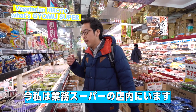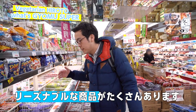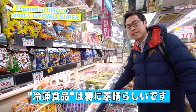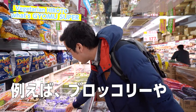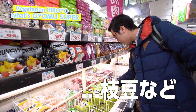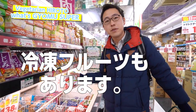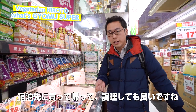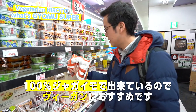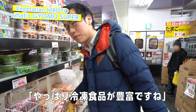Okay, so right now I'm already inside of Gyomu Super, and as I mentioned just before, they have a lot of reasonable products and amazing things. They have a bunch of kinds of frozen foods such as broccolis and eggplants and edamame, stuff like that. And also you can buy frozen fruits. So you can buy it and then bring it back to your hotel and cook whatever you like. So this French fry, of course, is made from 100% potato. So yeah, of course it's vegan. And yeah, the frozen products, they have a lot.